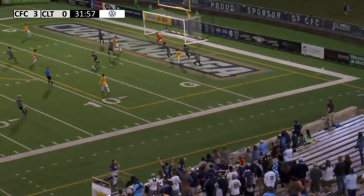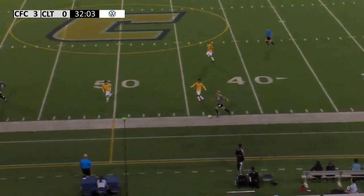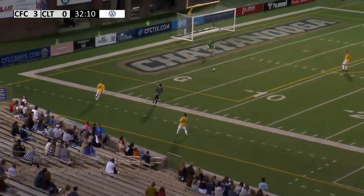Chattanooga centering ball, and this one is intercepted and cleared away by Charlotte. Another great defensive effort right there. Carmona Romero with the intercept. Ethan Corwin fighting for it. Ethan Corwin winning it. Back to Reddington.